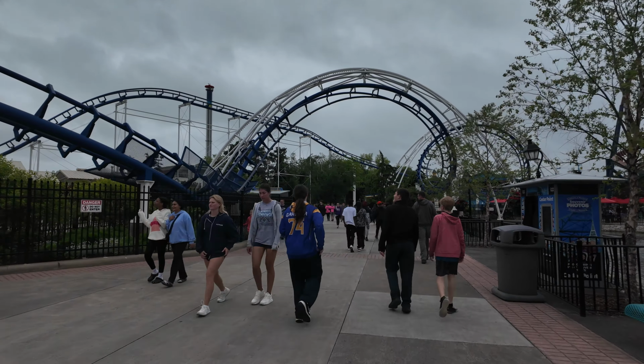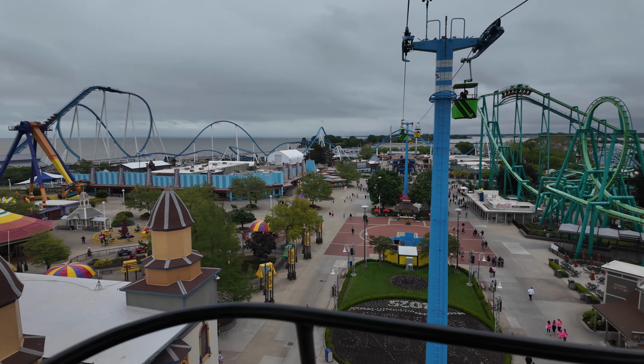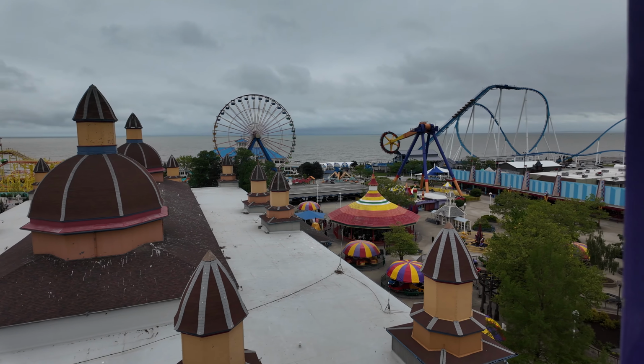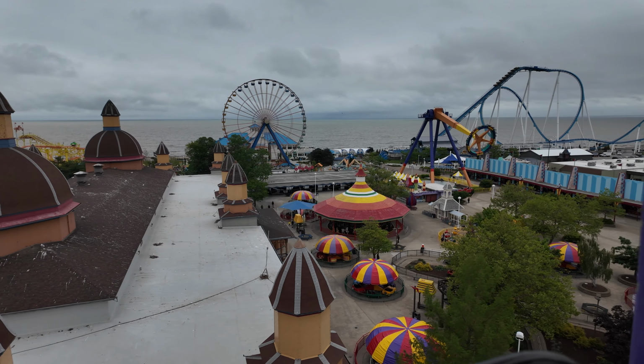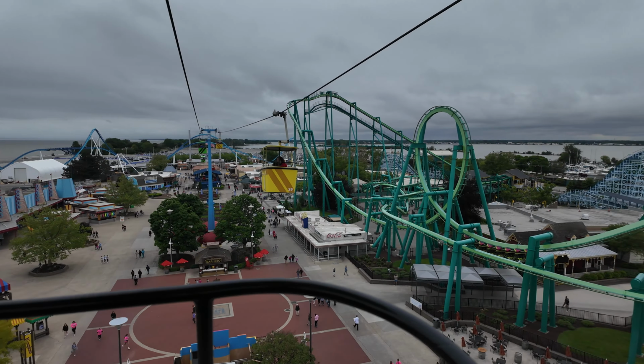On this. I came out here last time and did not get to ride this, and the guy even said I can record on this. He's like, it's one of the few things you can record on in the park. Look at this. This is amazing up here. Oh, it's so nice. Oh, wow. Look at this.